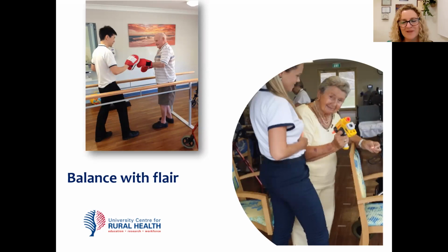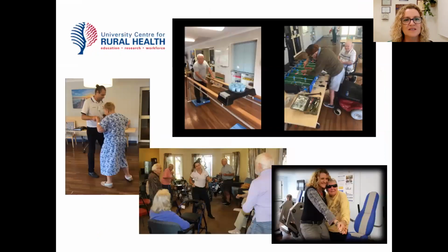We had a target set up in front of her, a chair behind, chair in front, and we get them in the same position, so feet hip width apart or together, semi-tandem and tandem, that kind of thing, to just make it more interesting while you're standing there in a static balance position.